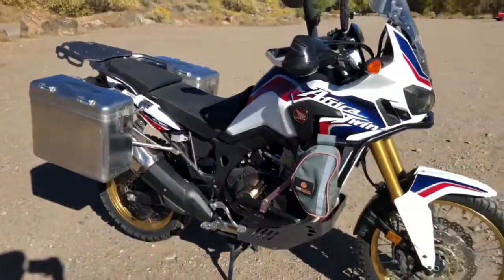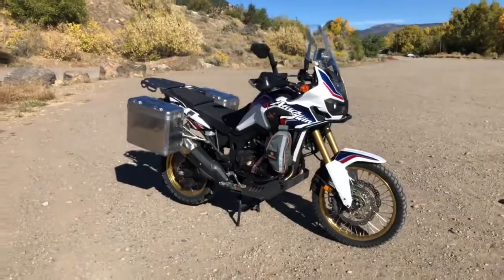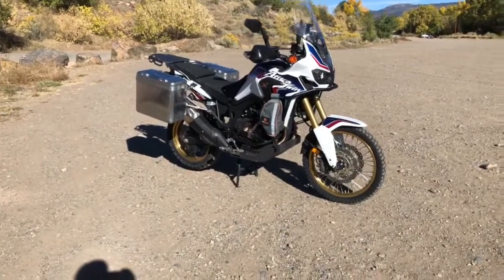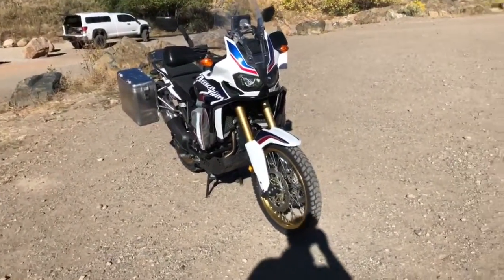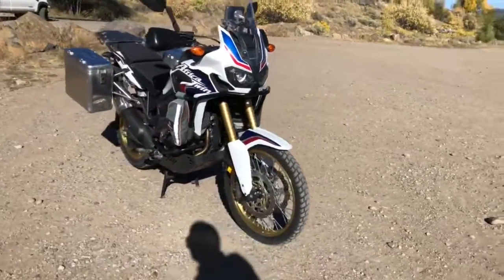But a really great bike. Ton of fun out here in Colorado. And honestly, just an awesome bike that I'm personally tempted to buy. But yeah, just a really fun time out there.